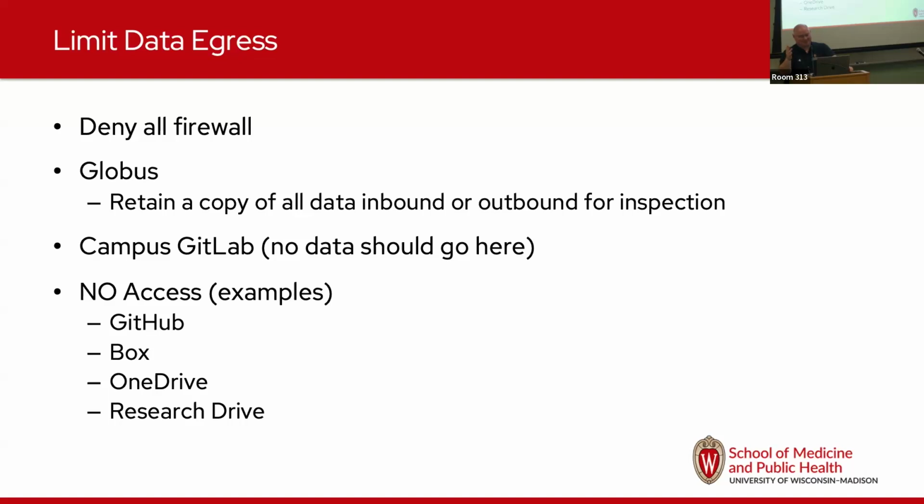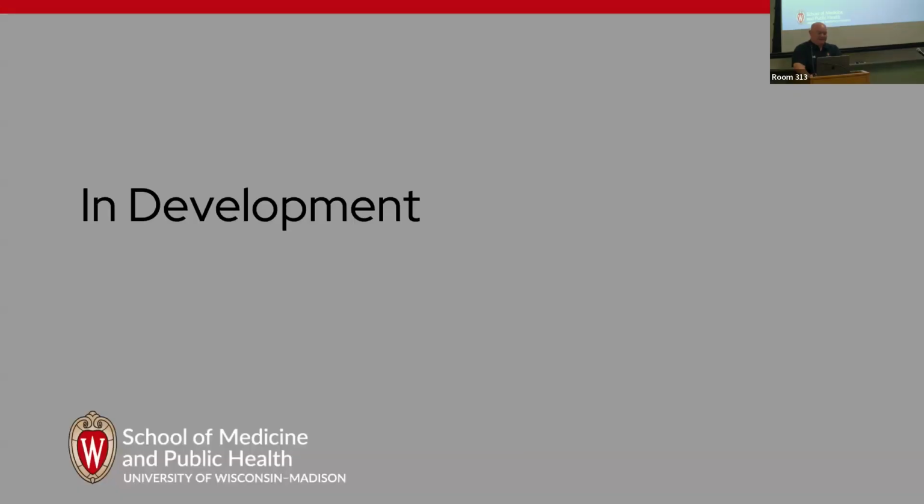This is an area that we're struggling with because it's already happened. People have egressed data accidentally. PHI ends up in GitLab. Now we've got to clean it up. So it's an issue, but we have to do something. But we don't, for example, provide access to GitHub because it's too easy to egress data to something we don't even control. At least the campus GitLab is under the university's control. We have some more flexibility there. Can't go to Box, can't go to OneDrive, can't do the research drive either.